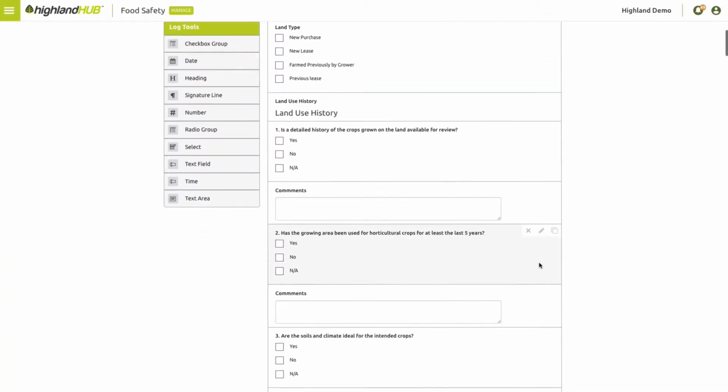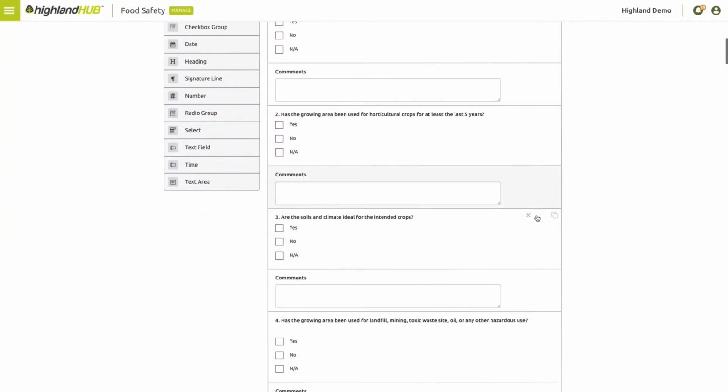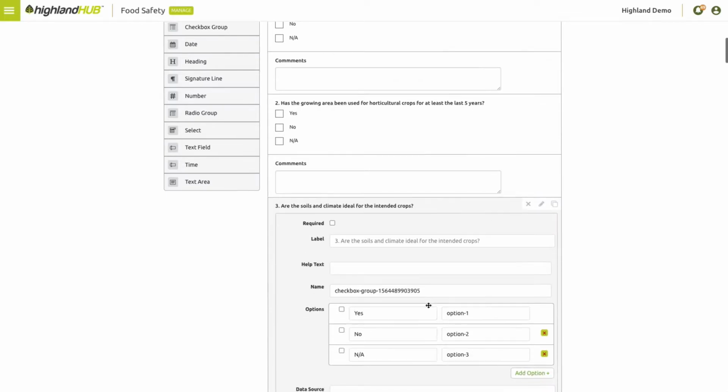One of the things I really have liked about the hub is that we have flexibility within the templates, which is something that most other softwares did not offer. Through that, we're able to develop our own templates. We also are able to modify them internally and get them fine-tuned to exactly what we need.